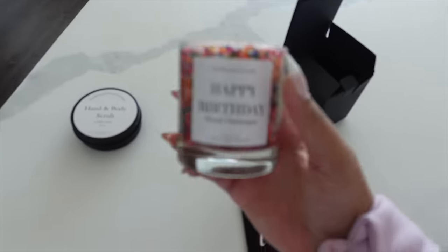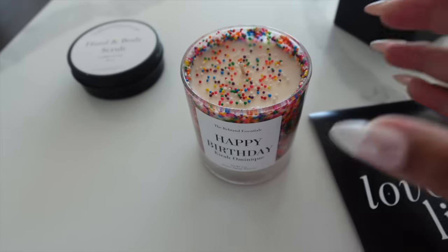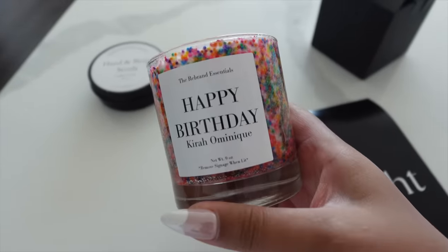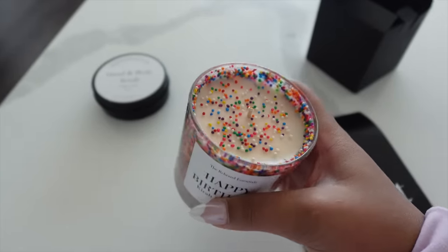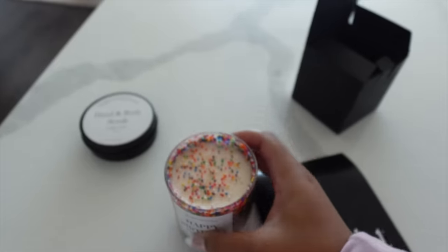Look at this candle. Look. Is it focusing? Okay. So she sent me this happy birthday candle. And when I tell y'all, this smells so good. I'm like, whoa, whoa, whoa. Like, you can smell it. Can you focus? Damn. This smells so good.